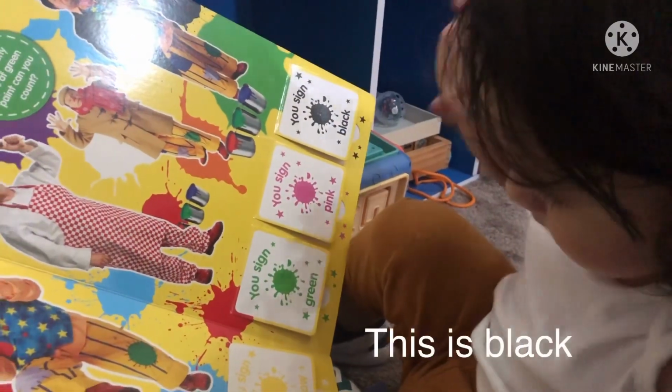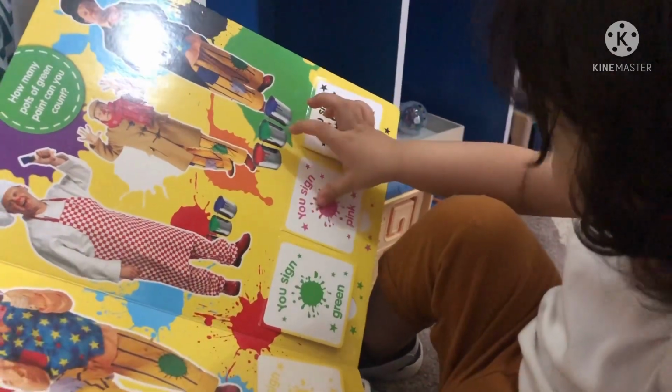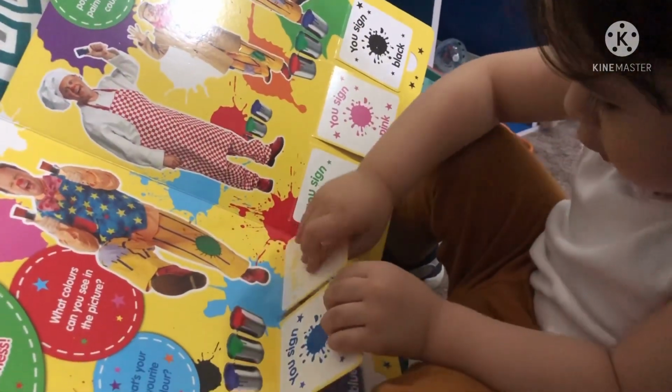This is a box. Yes. But this one is? Green. Yeah. Pink. Box. Yes. Yellow. Yes. Yellow.